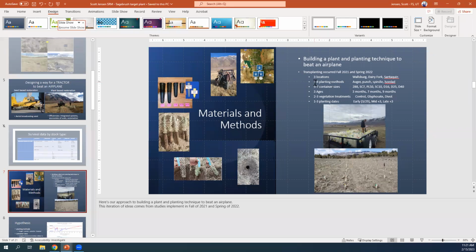We've got between 1 and 4 planting methods, and the planting methods are different mechanical ways of putting a hole in the ground, essentially. We're looking at between 5 and 7 different container sizes of plants, and plants that were grown to 3 different ages. There were 2 or 3 different vegetative treatments: a control, a glyphosate treatment, and a divot treatment. This is what a divot treatment looks like here, to provide some additional control of the vegetation right around the planting site. And then at the spring planting date, we also had 3 extended planting dates.